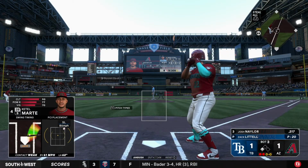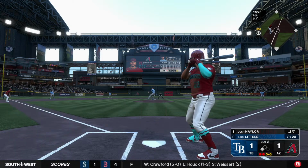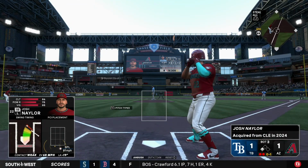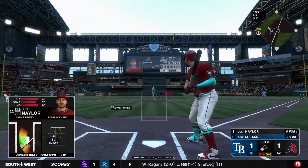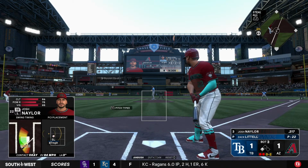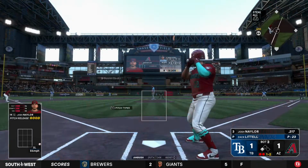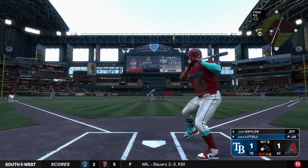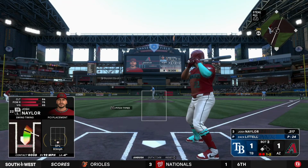So the go-ahead run in scoring position. Here's Josh Naylor. He's 0 for 1. And that one fouled off. Two outs. Late swing, foul to the left. That one almost got him. See if you can go upstairs a little bit. Make sure you miss up and out of the zone since you're heading to count 1-2. Don't miss in the zone because that's where you can get hurt. And he hits a ground ball right side down the line, and it's foul.